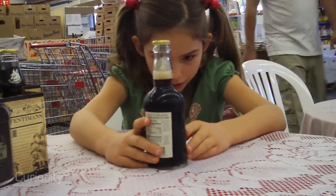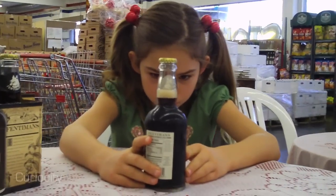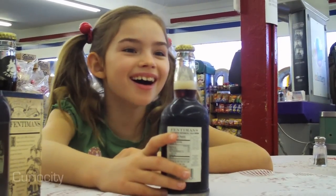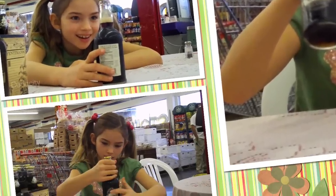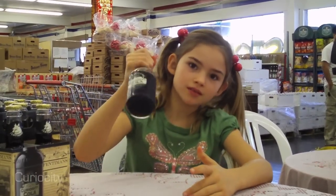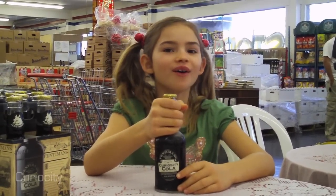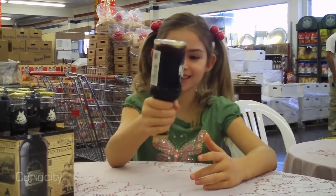So I'm told Curiocity Cola tastes like those gummy Coke bottle candies. However, I'm a serious soda taster. There's a process. First, you shake the soda. Wait, don't do that! If you read the label, it tells you to upend before pouring. Sorry, shaking is a no-no.